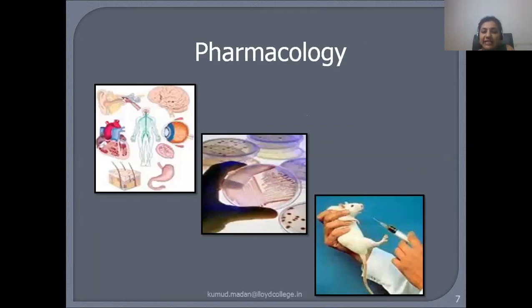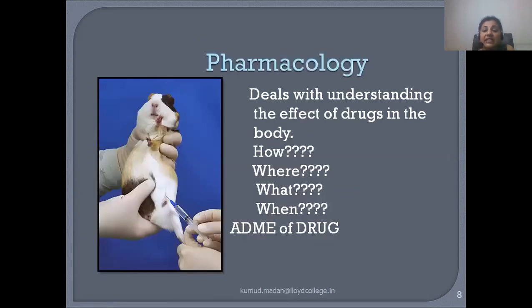You can see some images here, some related to anatomy and physiology of the body, some related to animal handling, and some slides related to microbiology. So pharmacology deals with understanding the effect of drugs in the body. Drugs means the medicines here. How do medicines act in our body? Where are they taken?